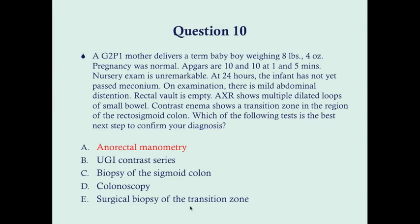Surgical biopsy of the transition zone theoretically would be the most accurate test, but that's not something you're going to do right now. That's something that can be done when you resect because ultimately you're going to resect the aganglionic portion, and that can be done to absolutely confirm that this is indeed Hirschsprung's disease. But the next test to confirm your diagnosis would be anorectal manometry.